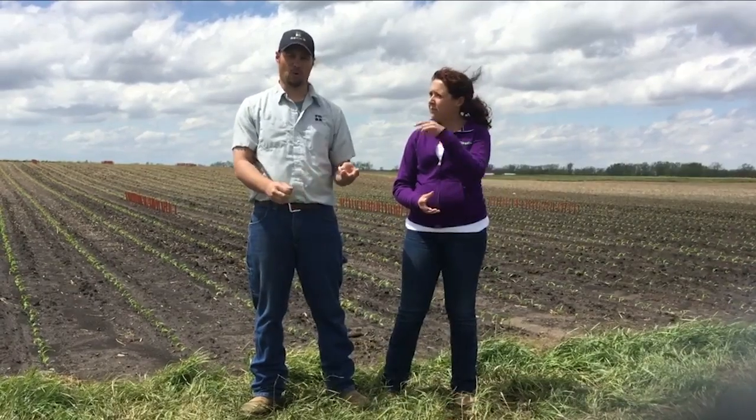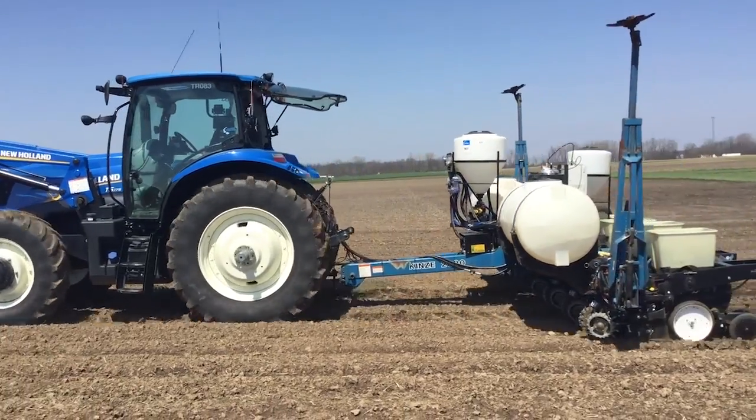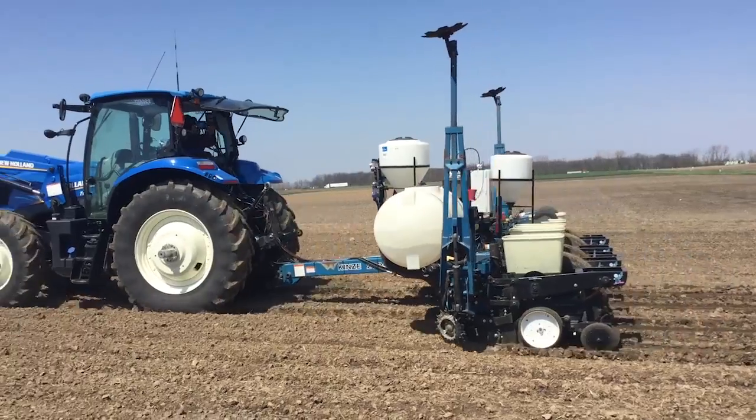Like Alexandra said, we have three different planting conditions. We have a wet, we have a marginal, and we have a good or ideal. This ground was worked on a Tuesday morning and then proceeded to get around a 1/4 inch of rain on it. We came in the next day on Wednesday and planted what we would call our wet pass.